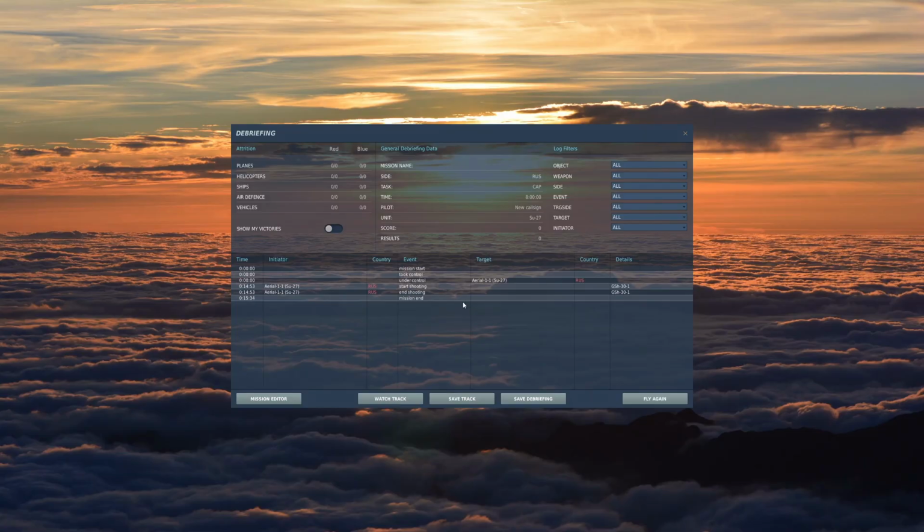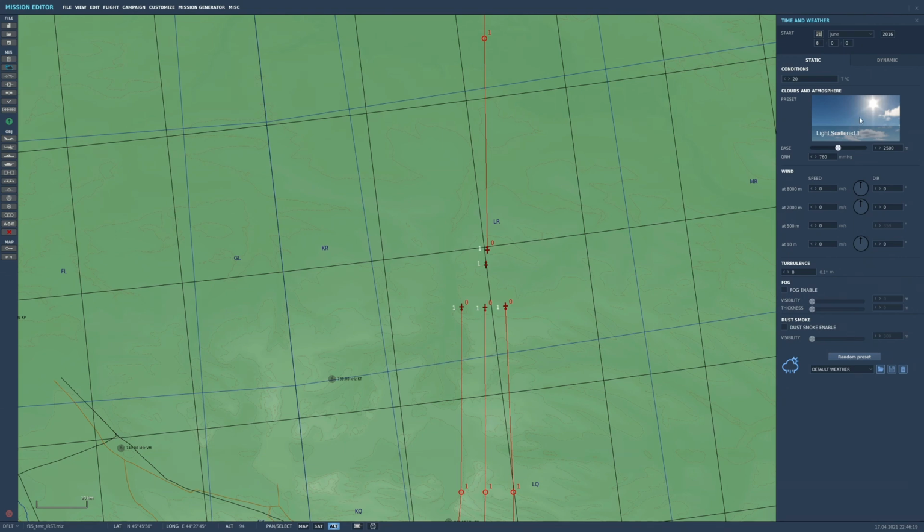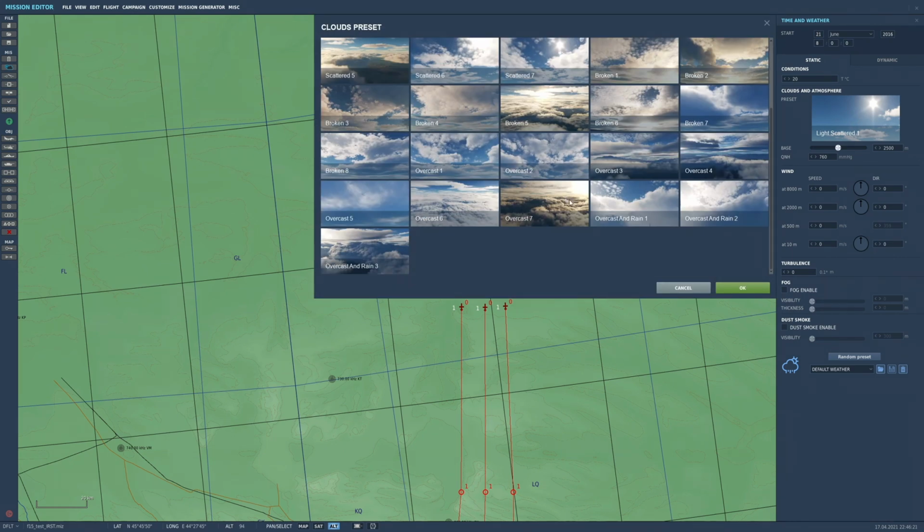So what I'm going to do is go back into the mission editor and modify our environment. I want to bring in some clouds. I'm going to go from light and scattered to as overcast as I possibly can. Go overcast and rain 3 within DCS 2.7. I'm going to drop the ceiling so it's a little bit lower.